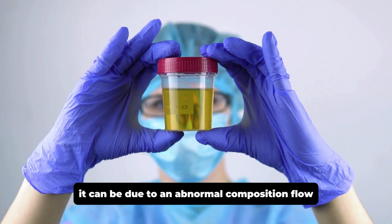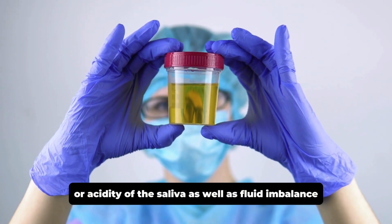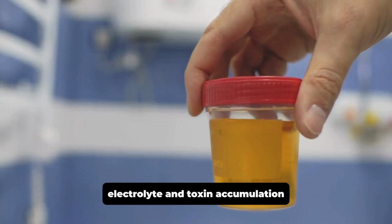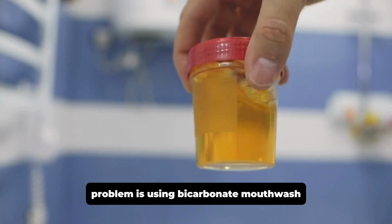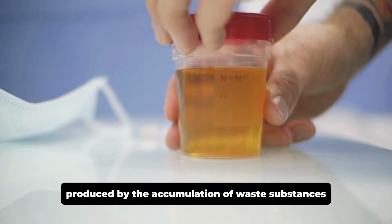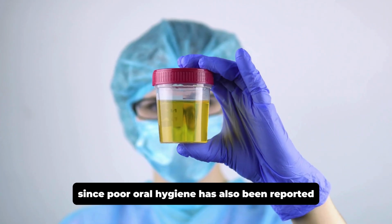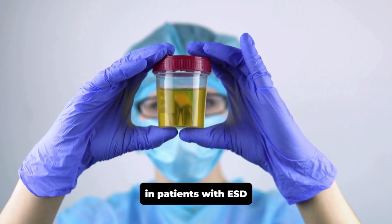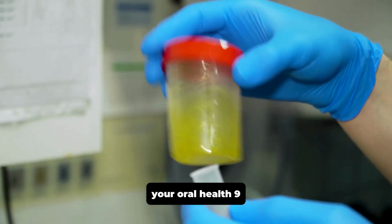It can be due to an abnormal composition, flow, or acidity of the saliva, as well as fluid imbalance, electrolyte, and toxin accumulation. A possible solution to this problem is using bicarbonate mouthwash, which improves the bad taste produced by the accumulation of waste substances. Since poor oral hygiene has also been reported in patients with ESD, it's worth a checkup with your dentist to assess your oral health. 9.